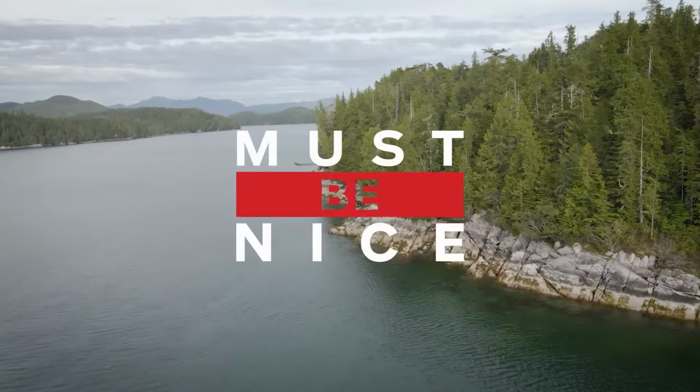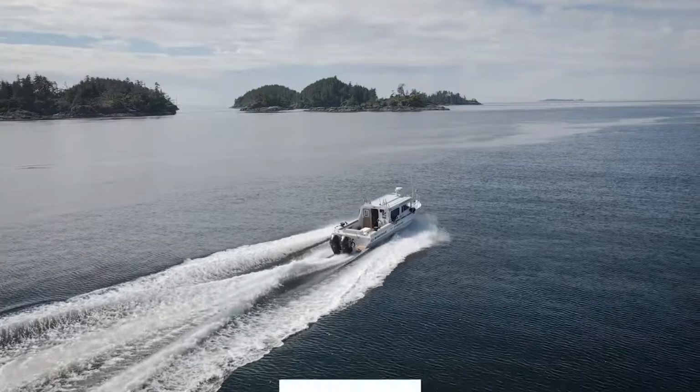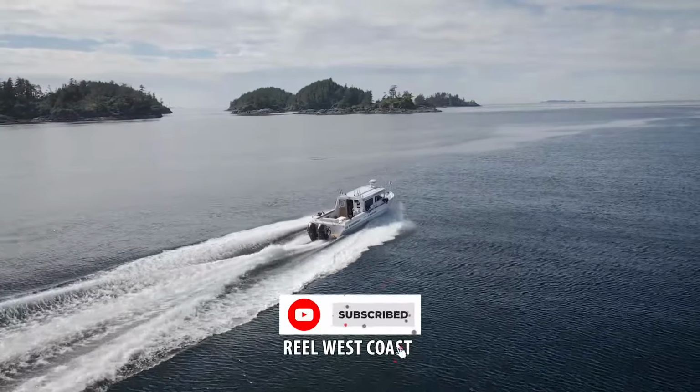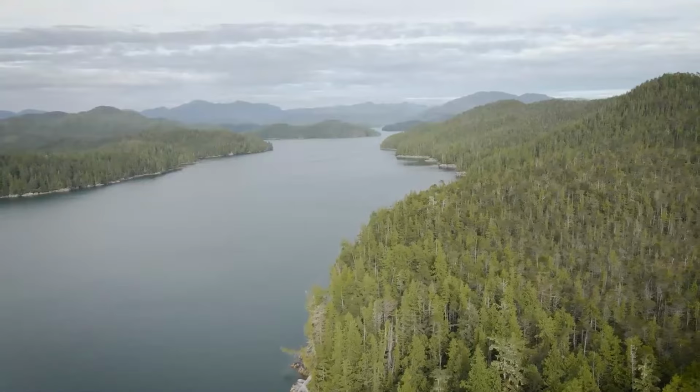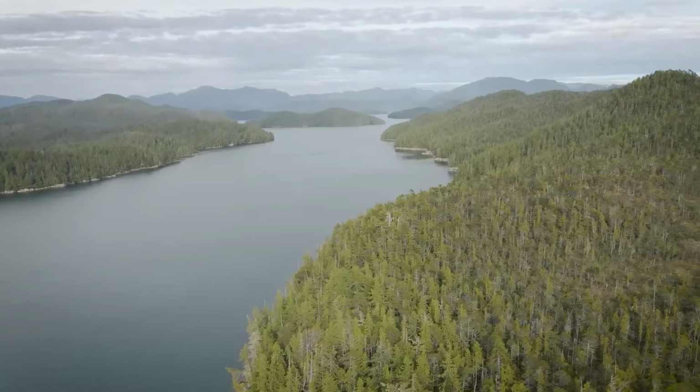We're doing some hardcore fishing this trip as we are heading over to Rivers Inlet from Port Hardy to camp on our boat for 5 days. Rivers Inlet is an iconic, legendary place to fish. It is highly regarded in West Coast fishing lore.